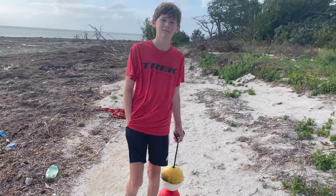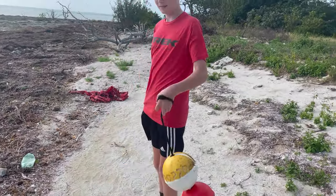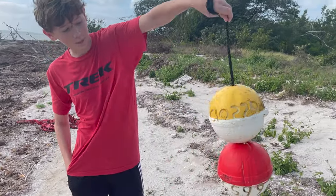I realized I didn't have my battery with me, and we went down to this kind of remote junk beach almost. Look what Arliss found. I found two buoys, like, yeah. Perfect condition.